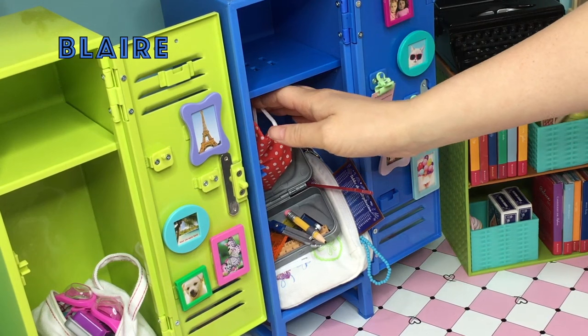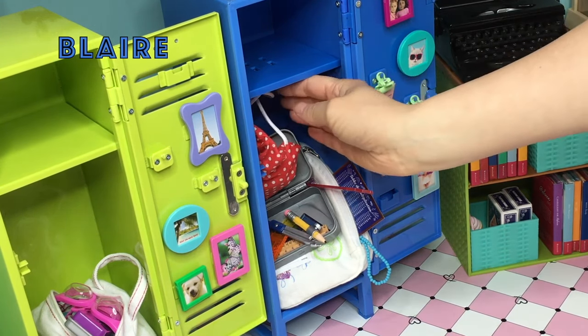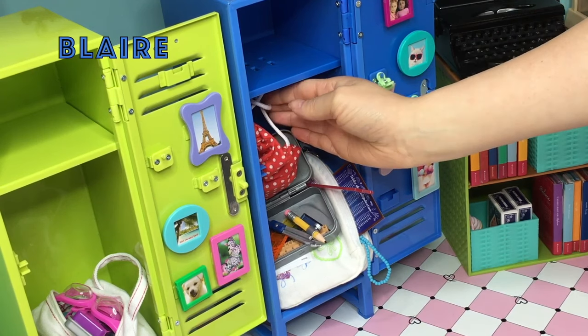I want to try and get this bag without having anything else fall. Let's see if that's possible. I think it's hooked on the top.